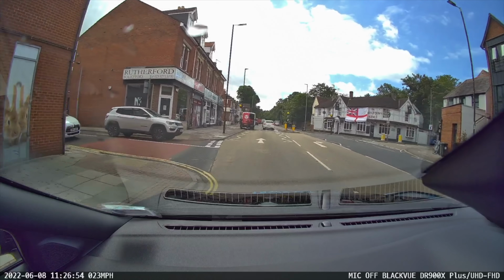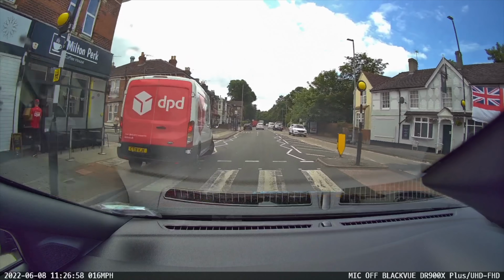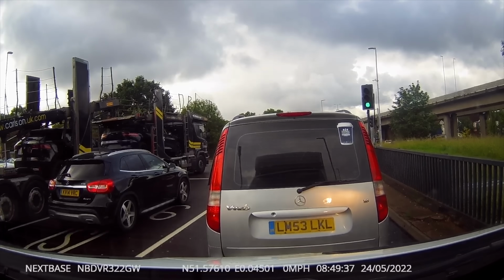I totally get the pressures put on delivery drivers, but this is a joke. You've got to do better than that. This lorry driver to the left has also got to do loads better than this.